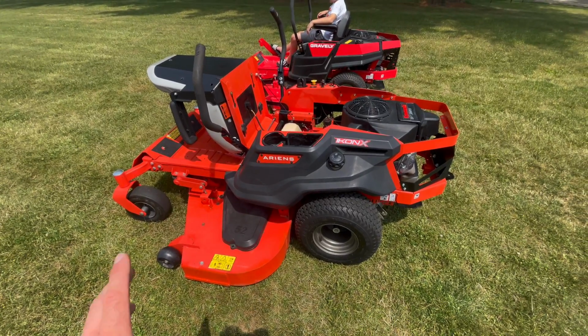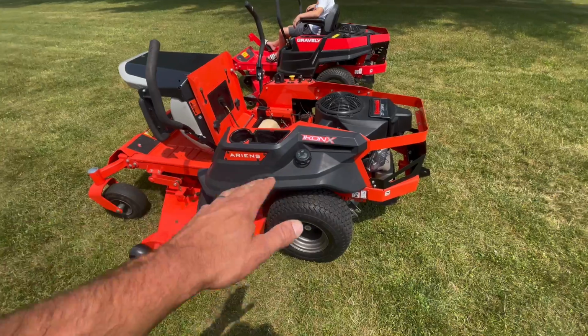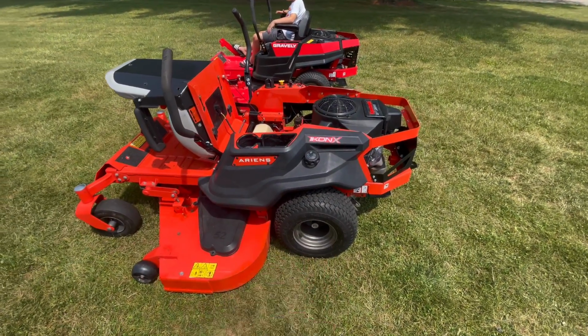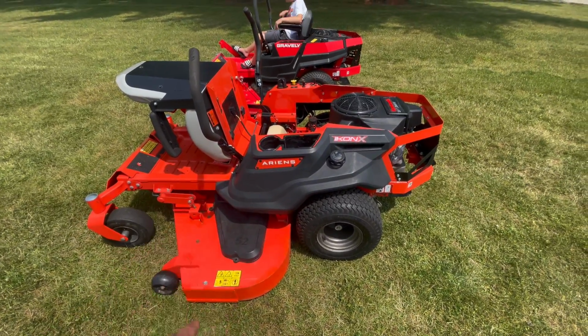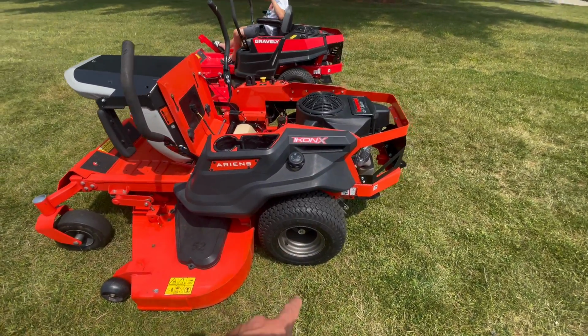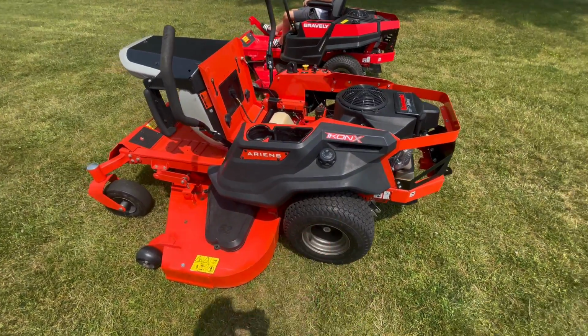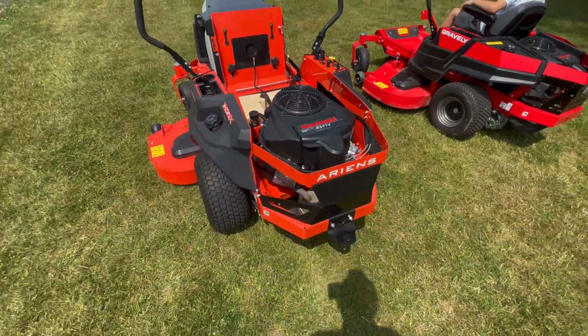It didn't really get stuck, but once you get to this bigger deck, you're going to find it's harder to work on the curves and angles of your yard without getting this thing hung up, because those tires are so low, clearance and everything. I feel like the bigger zero turn commercials have bigger tires that'll get you out of more stuff, but these will just sit and spin on something slick if you're mowing in the rain.